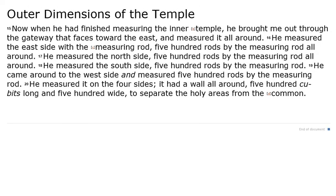Now when he had finished measuring the inner temple, he brought me out through the gateway that faces toward the east, and measured it all around. He measured the east side with the measuring rod, 500 rods by the measuring rod all around. He measured the north side, 500 rods by the measuring rod all around.